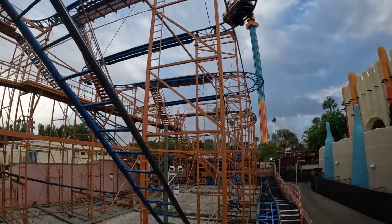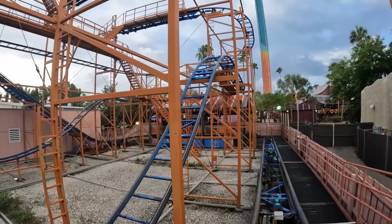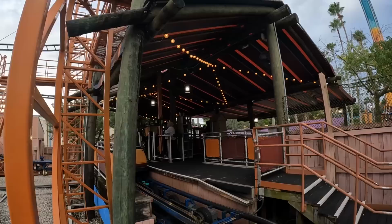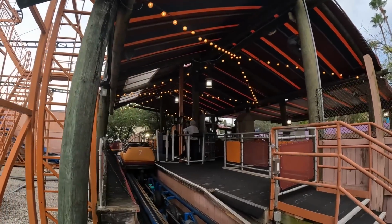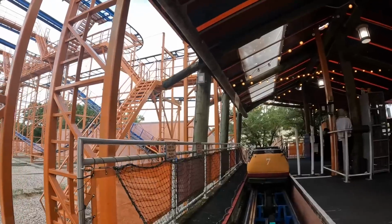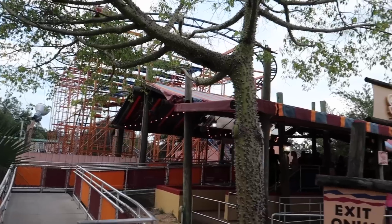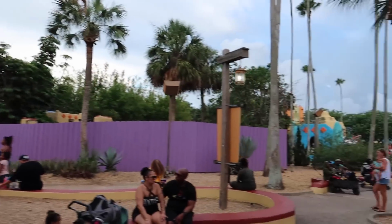And that was it. That was the Sand Serpent. Yay. And now we're coming right back into the station. We waited about maybe 15 minutes for this, so that wasn't that bad at all. That was fun. Goodbye, Sand Serpent. It was fun. So that was one of the main reasons why I wanted to come here today.